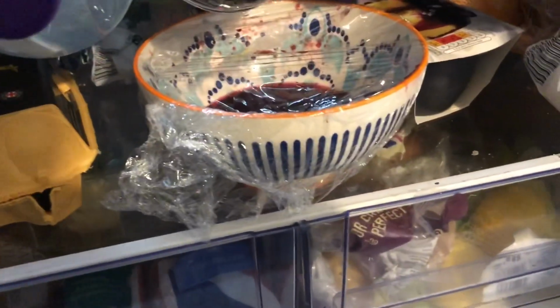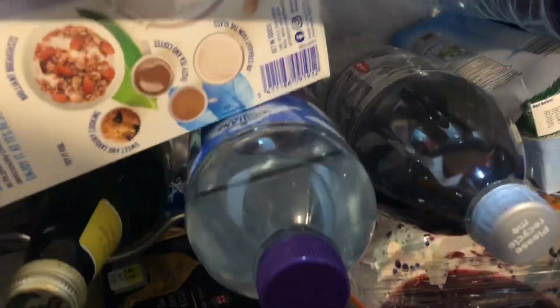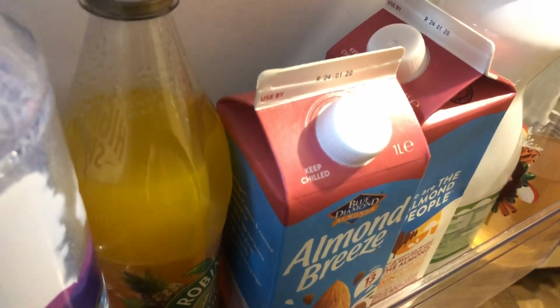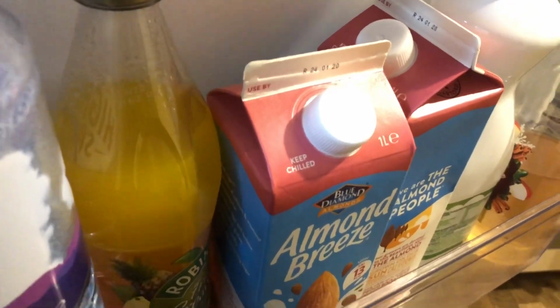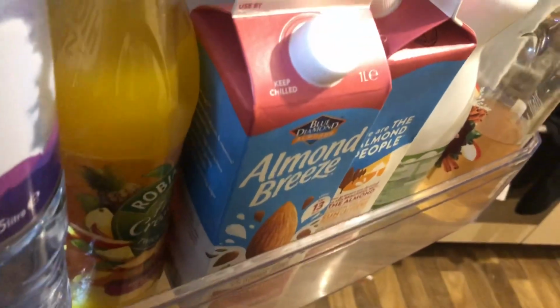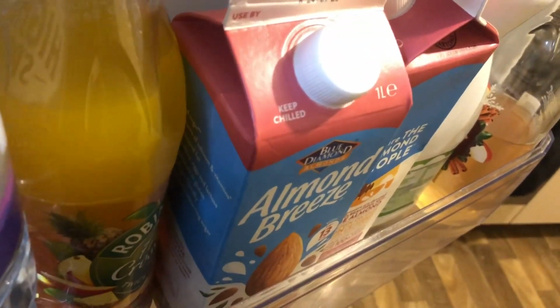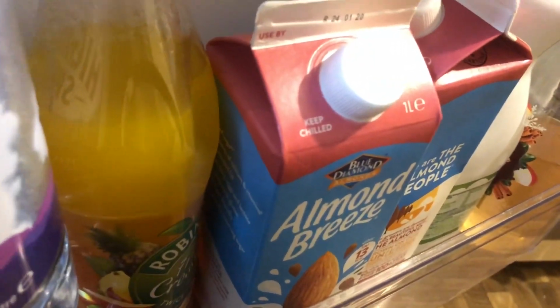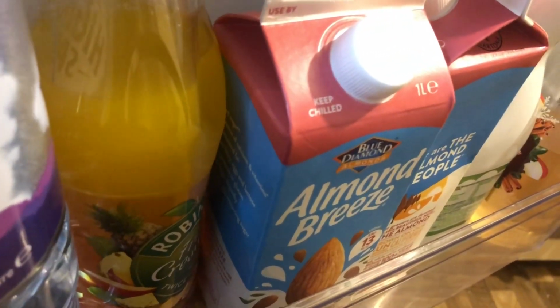I need to put the shopping away. I've got cereal milk as well. I don't like having Weetabix because I don't have many left. And Weetabix are super expensive at the moment. I think it's something to do with Brexit. Last year there was like a 6-week period when I couldn't get them anywhere, and I love them.